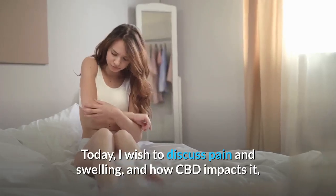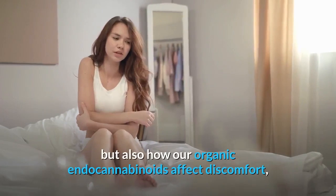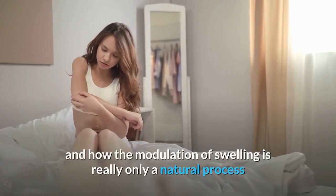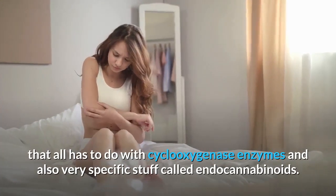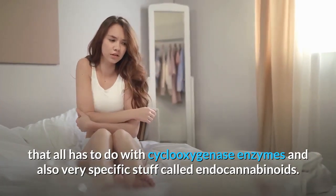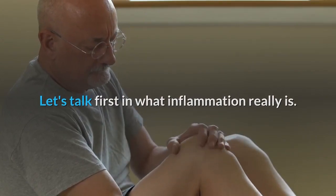Today, I wish to discuss pain and swelling, and how CBD impacts it, but also how our organic endocannabinoids affect discomfort, and how the modulation of swelling is really only a natural process that all has to do with cyclooxygenase enzymes and also very specific stuff called endocannabinoids. Let's talk first about what inflammation really is.